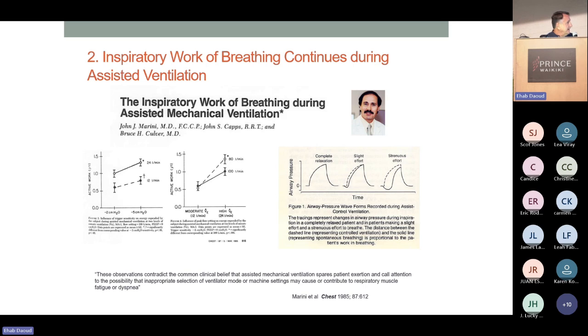This was, again, a key article, in this case authored primarily by John Marini, shown here. And these are, again, graphics from that article. On the right-hand side, showing you that in patients who are on volume assist control who may not be getting the flow that they feel they need, you'll see scooping of this pressure time waveform that might be a hint of that. As it turns out, in 1985, there were hardly any mechanical ventilators that had graphical waveforms, so you really didn't have the ability to see that unless you added some monitoring.